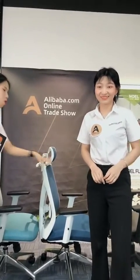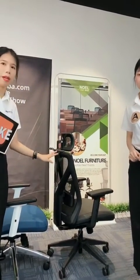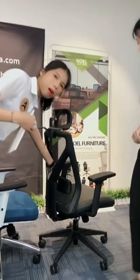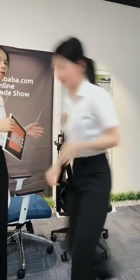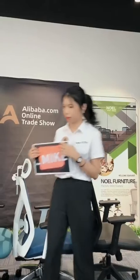We very much welcome all customers to place sample orders, because this chair is very special. The backrest material is nylon, not PP. And the lumbar support is a 2D lumbar support, which can adjust the height and depth. So it has full functions and is very fashionable. Don't miss it, kindly contact us now and I will give you more details.